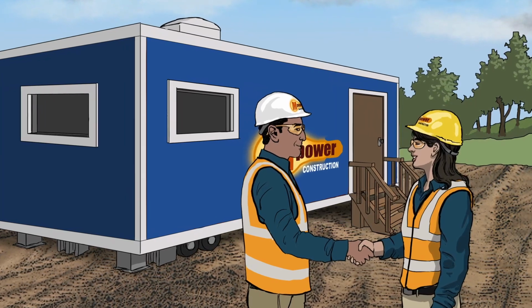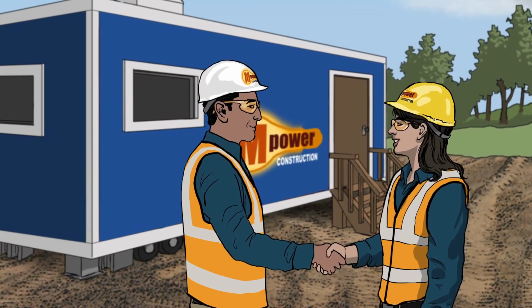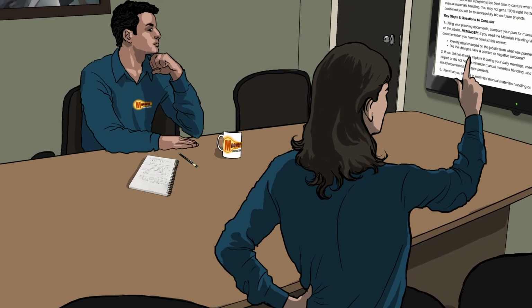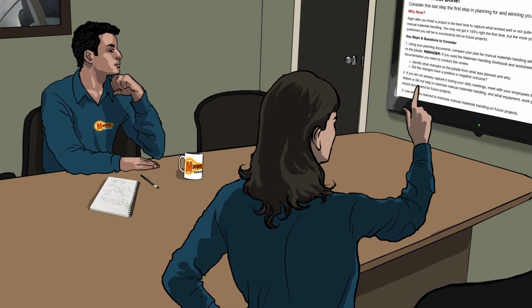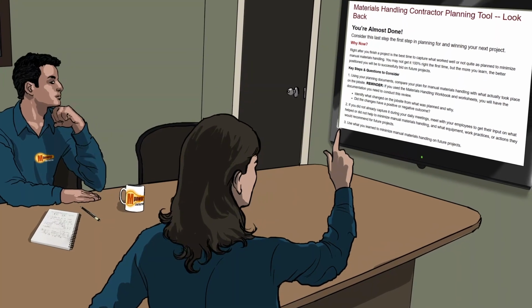Once the project is completed without incident, Roberto thanks Betsy and her team for making sure their materials handling plan was implemented and was a successful project. As a final step, Roberto and Betsy meet and review the look-back questions in the planning tool to evaluate what they did well and ways to improve the materials handling process on future projects.